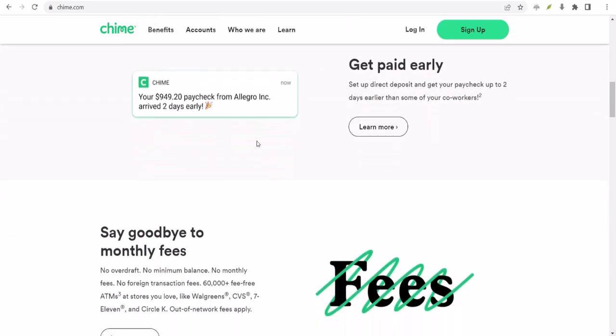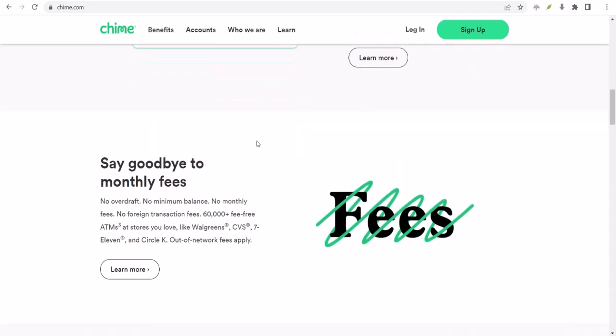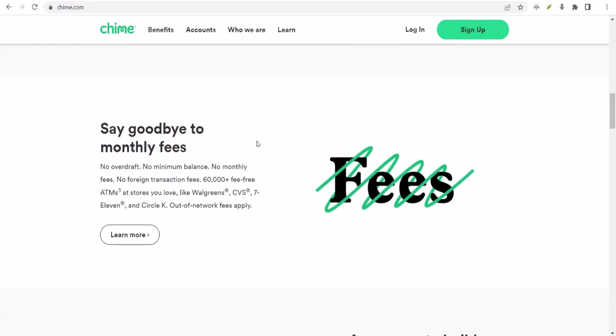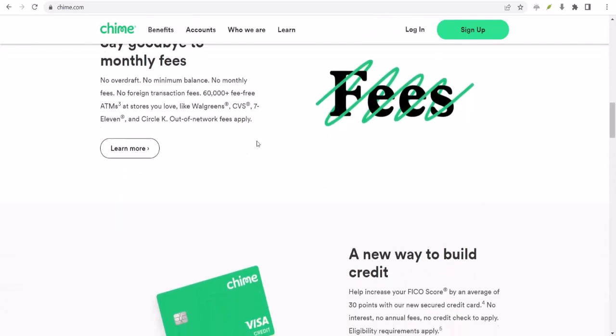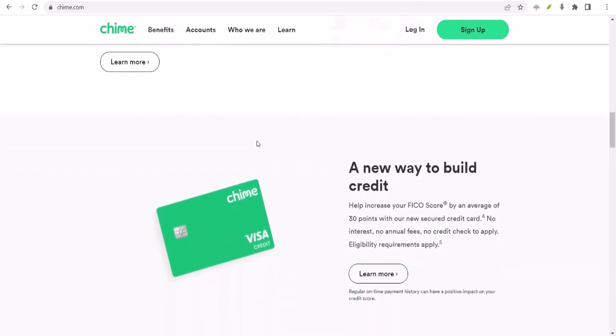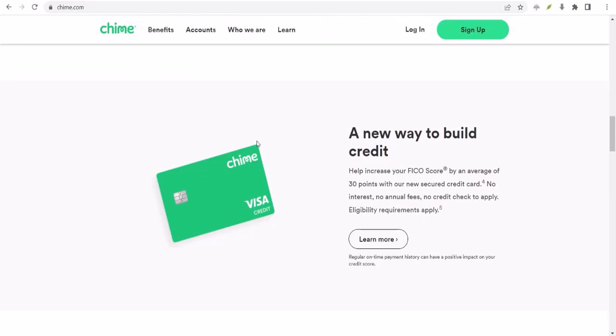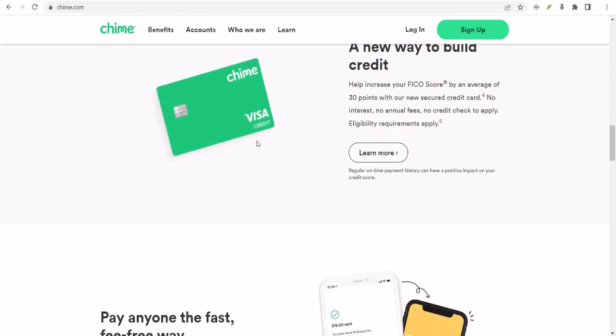First things first, SpotMe is essentially Chime's overdraft protection. It's a pretty sweet deal, right? You can overdraw your account by a certain amount, and Chime covers you. No fees, no drama. But here's the thing, SpotMe isn't a guaranteed perk. It's something you earn, not something you're entitled to.